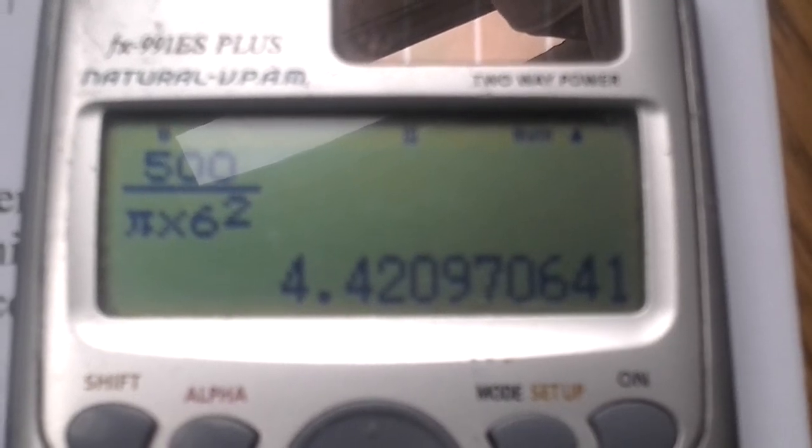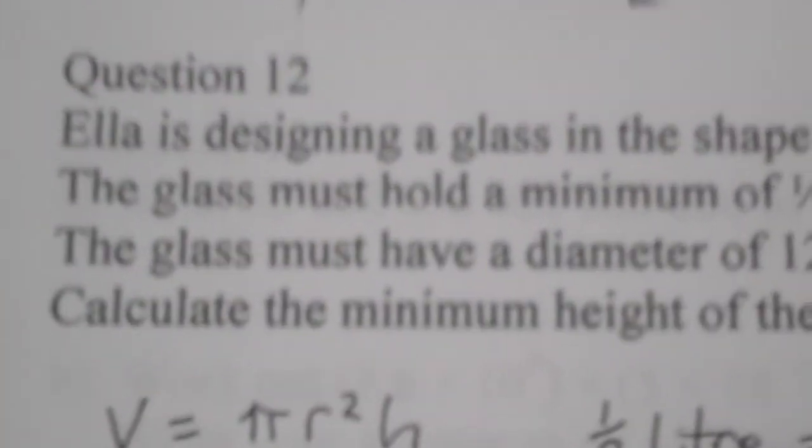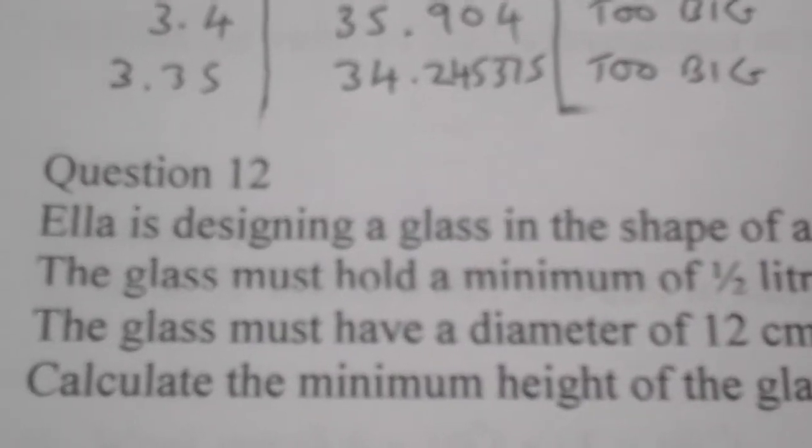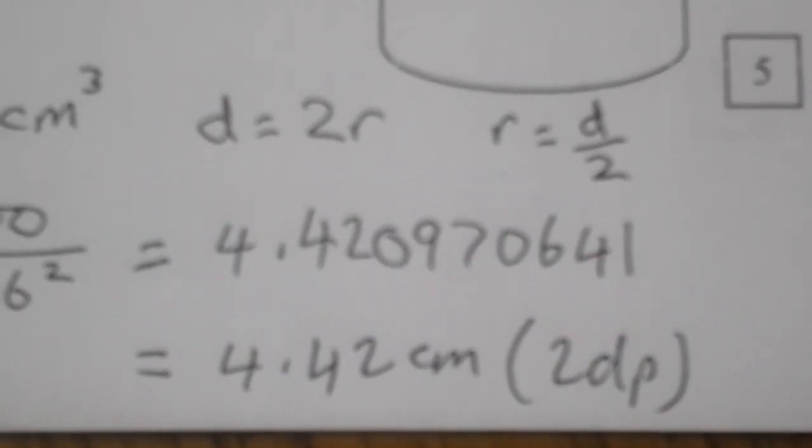Using the fraction button on the calculator, you can type it in and it looks like this. Pressing equals gives you the height, 4.420970641. Write this down and then check to see what level of accuracy is required. If no level of accuracy is required in the question, then you can go for 2 decimal places. Always remember to state the units.